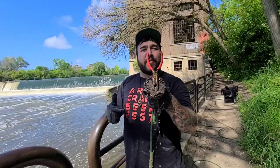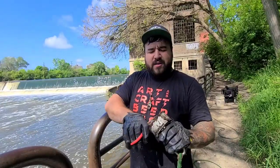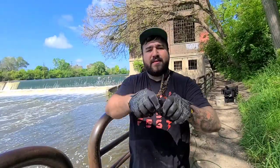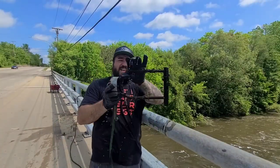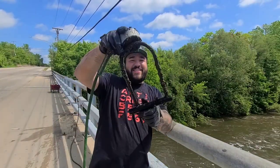I've got my second pair of pliers of the day. These ones look pretty new. Let's see if they still work. Oh yeah, these bad boys are coming home with me. Whew. Got myself a bike lock.